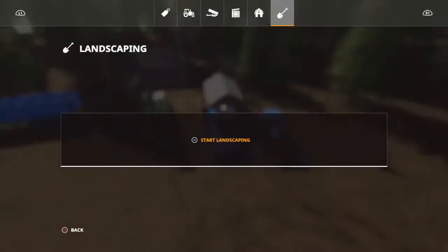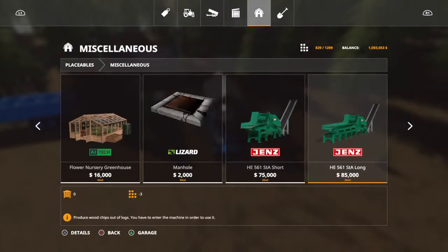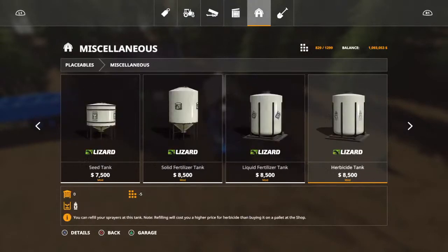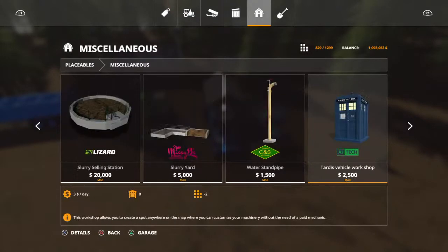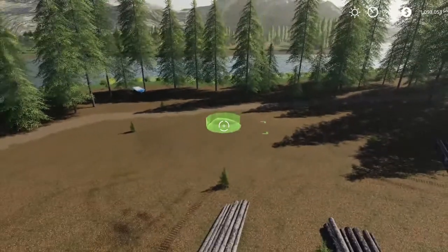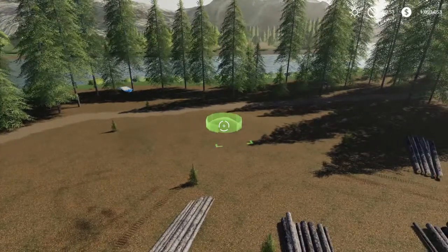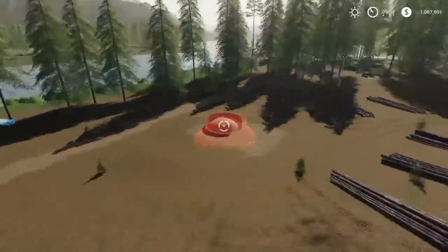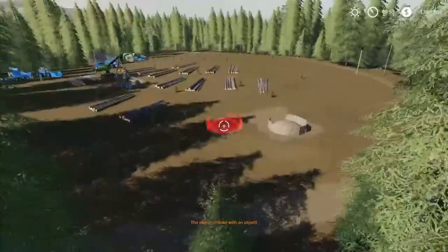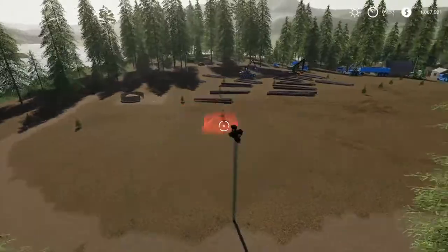And then we'll go back in here, miscellaneous. I do want that little wood chip sell point right there. I think it was the very last thing, very end. Yep. Yeah, I want that facing more or less like that. Just like that. See, it all came up nice and flat and smooth there. It would have been a little bit deformed on that sell point if I wouldn't have flattened out that area.